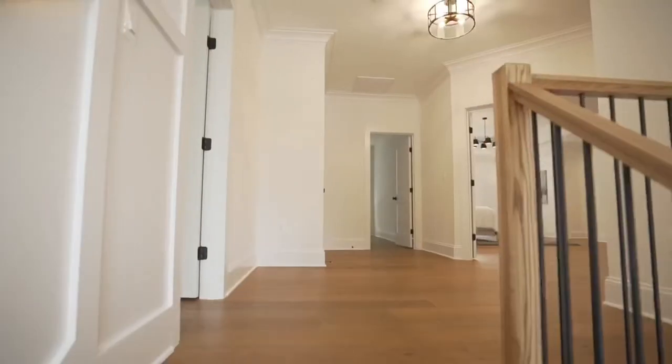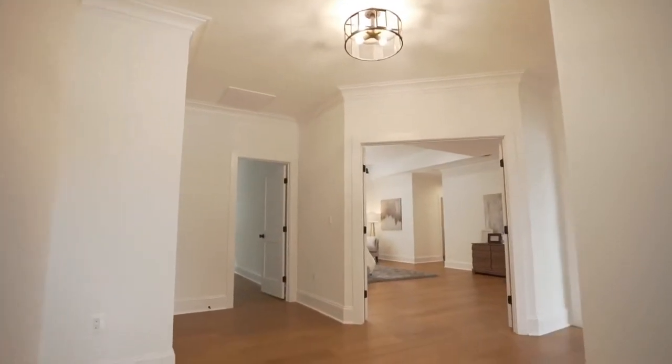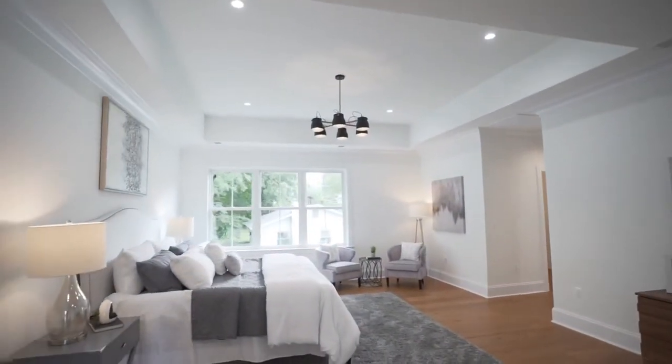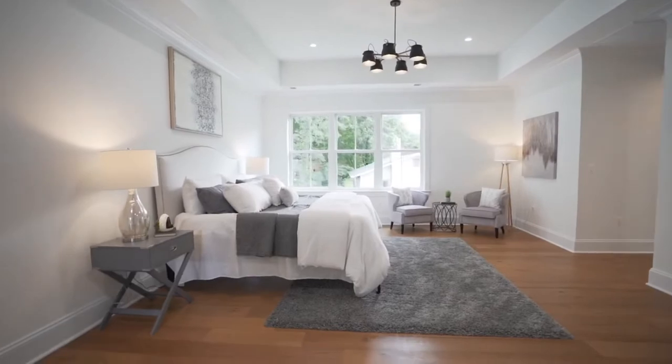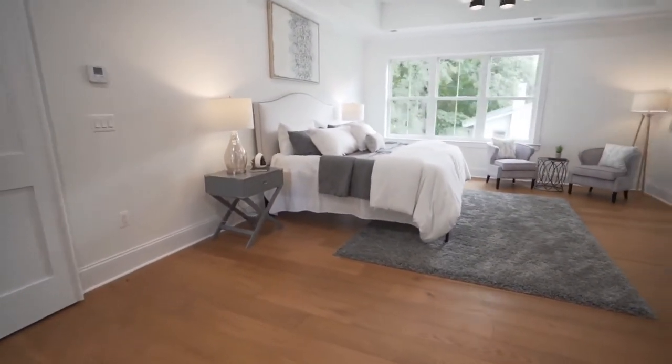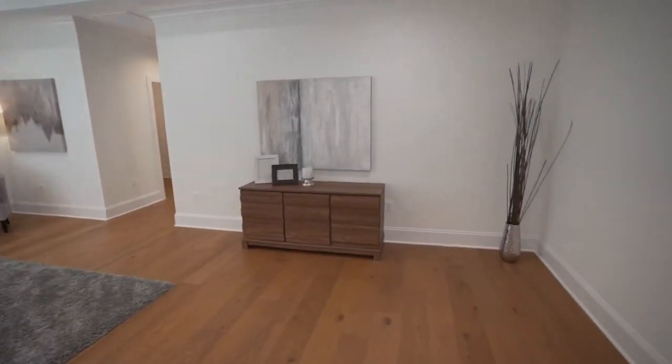It's great for entertaining. The upper level continues the white oak flooring in each of the four bedrooms, but the showcase for this level is clearly the master. Plenty big enough for the California king with space for casual seating and relaxing. Good size.